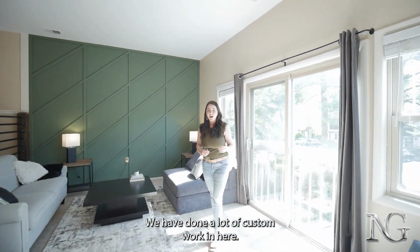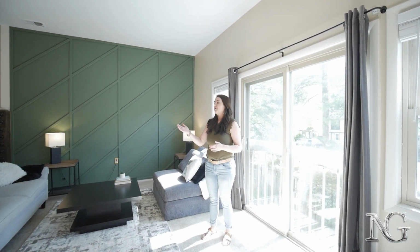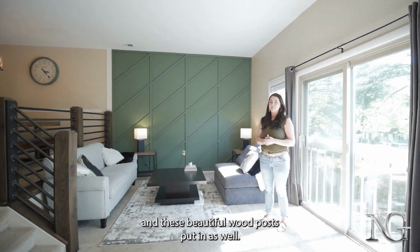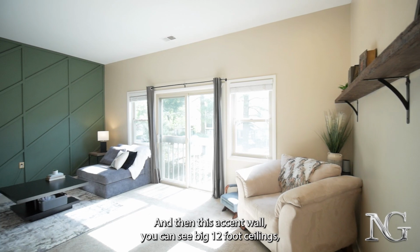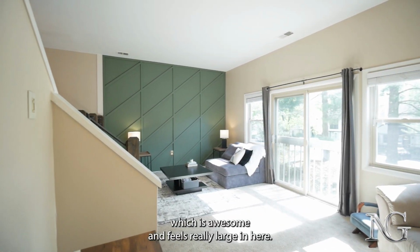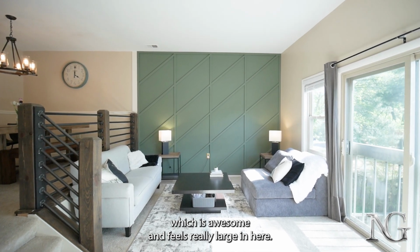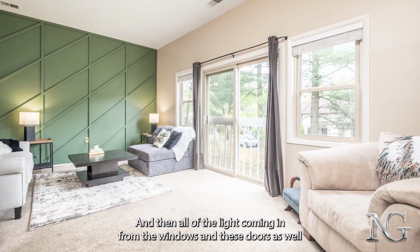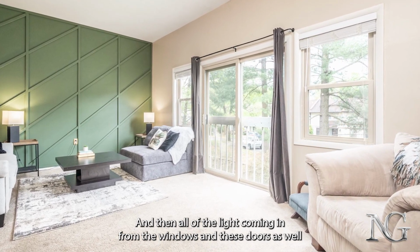Off of the dining room, we have the living room. We have done a lot of custom work in here. We had the pony wall removed and steel bars and these beautiful wood posts put in as well. And then this accent wall, you can see big 12-foot ceilings, which is awesome and feels really large in here. And then all of the light coming in from the windows and these doors as well, just allows for great family time.